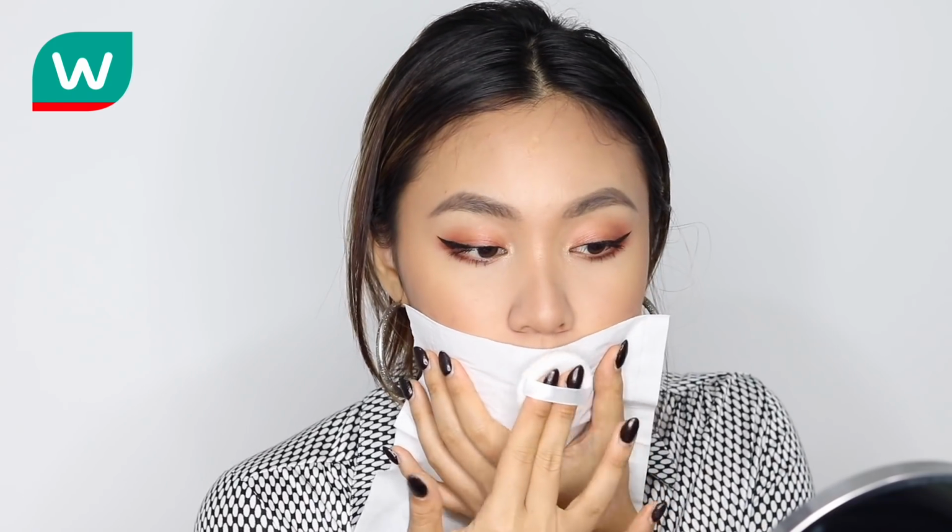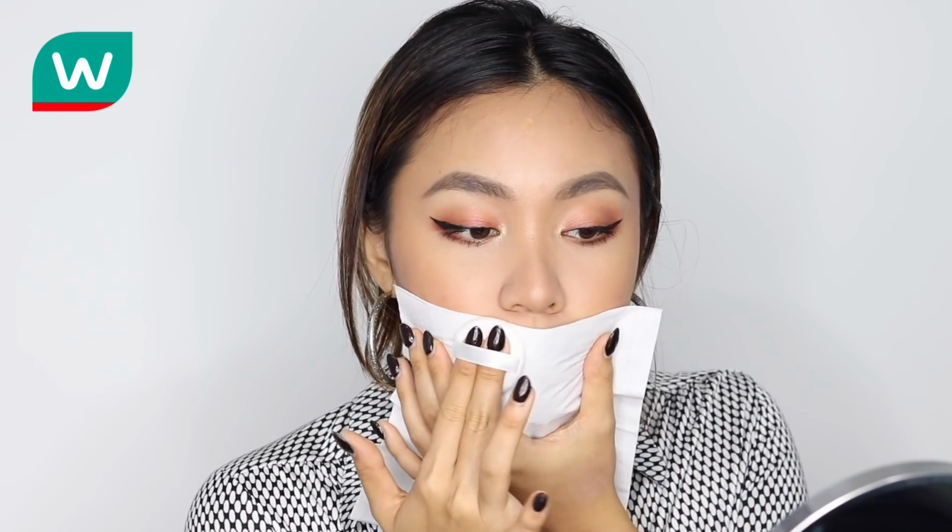Using my fingers to just bring it to the sides. I'm gonna put it around the side here to give me an ombre lip look. Just make your lips a bit more plumpy. To lock my lipstick in, I'm just gonna put this over the top and use my powder, and that will last you through the whole day.